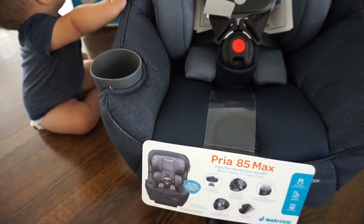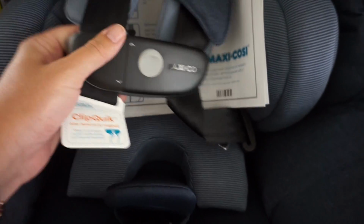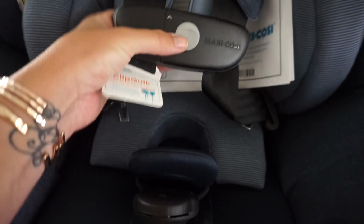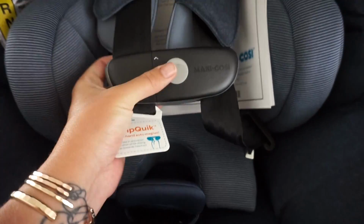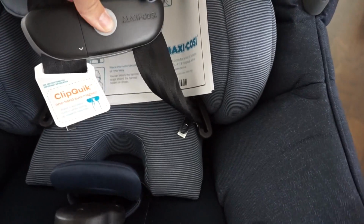What do you think, Felix? You want to try it out? Yeah. Oh, wow. It's like completely magnetic. That's pretty amazing. It just went and closed by itself. I don't know if I can do it one-handed. Let's see. It says it's the quick clip. I'm sure it's quick, but oh.